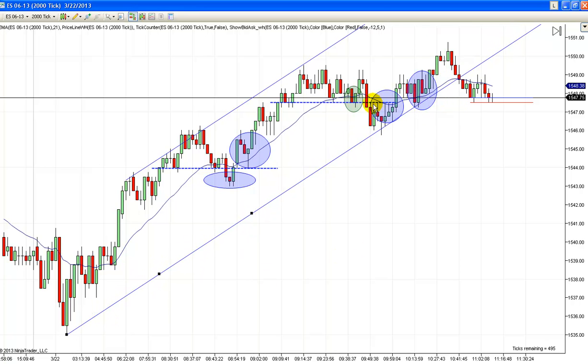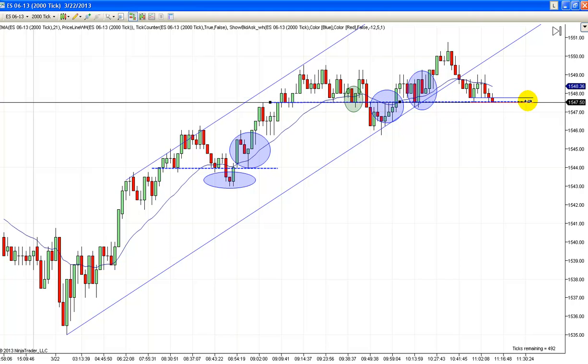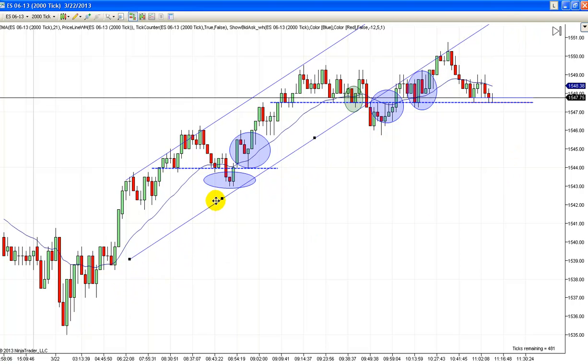We're probably going to trap some people here. Notice where we're finding support again, right along that same line across there. So this is an important support area. So it wouldn't surprise me if we don't make a run to a new high here, but maybe I'm wrong, and maybe this is it here.